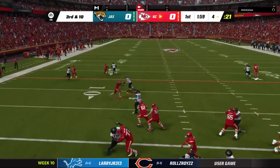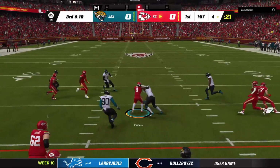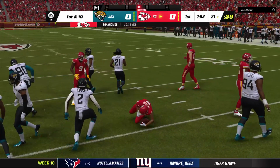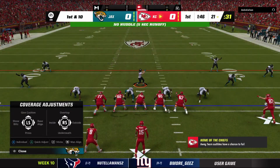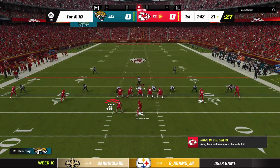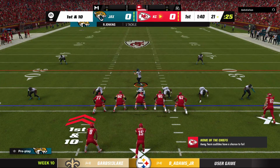Looking to throw is Mahomes. Now he'll dump it underneath to his running back, complete. And able to get it across the 20 before they get to him. Now they can breathe a little easier, some room to operate as they've got it 1st and 10 now out past the 20.